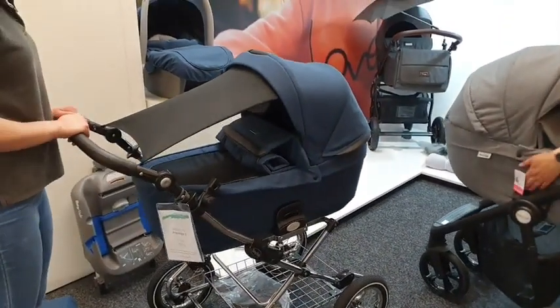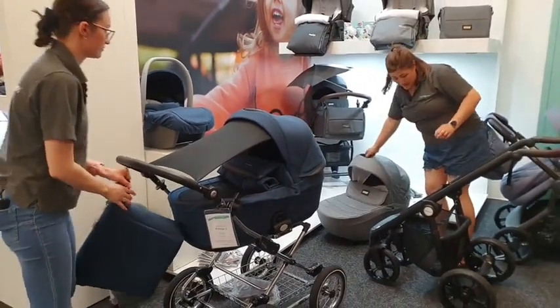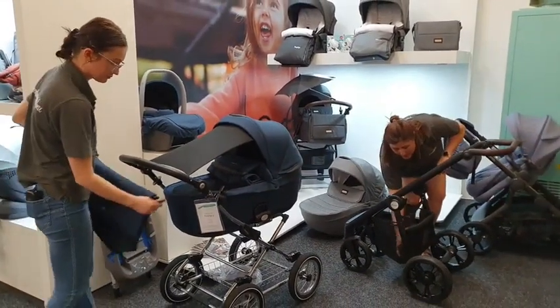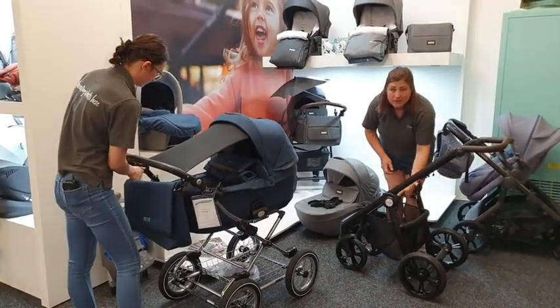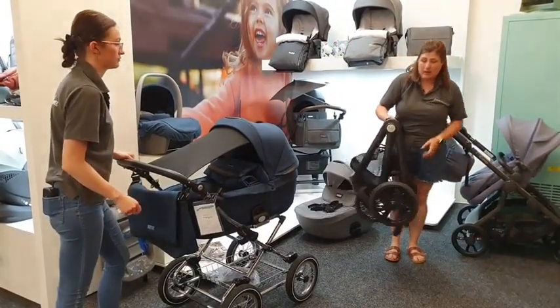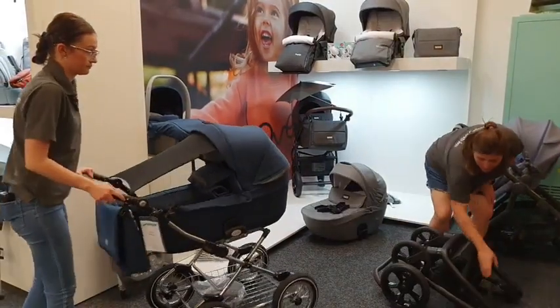I'm just going to take this Carrycot off this one just to show you the fold on the active chassis. These are your car seat adapters that are in here. And all you do is you just grab your strap, push down your handle. So easy. So it's not the smallest fold. No.